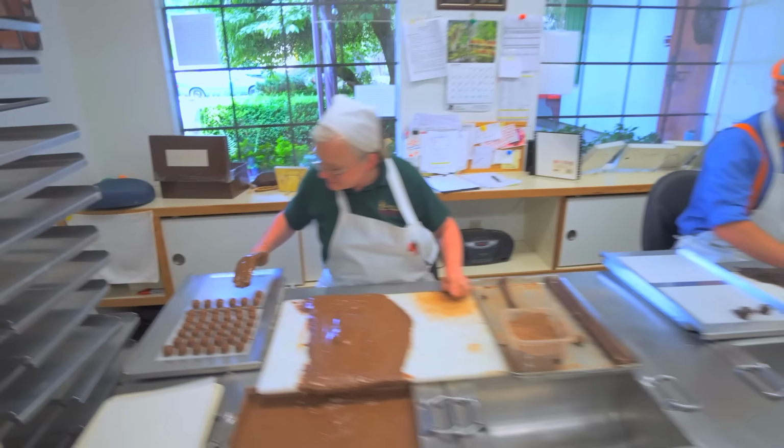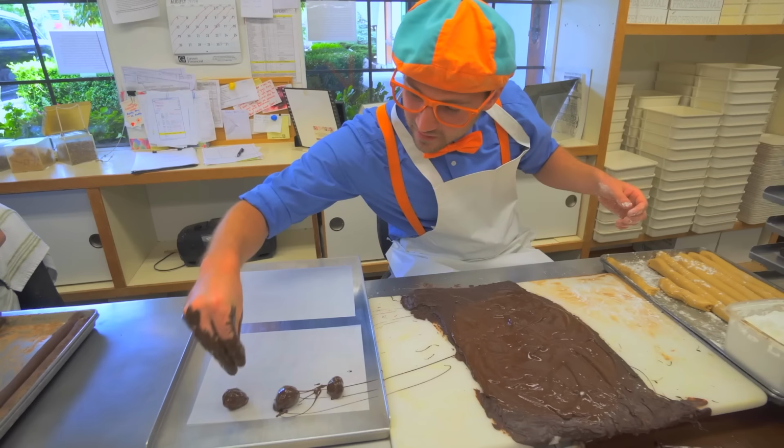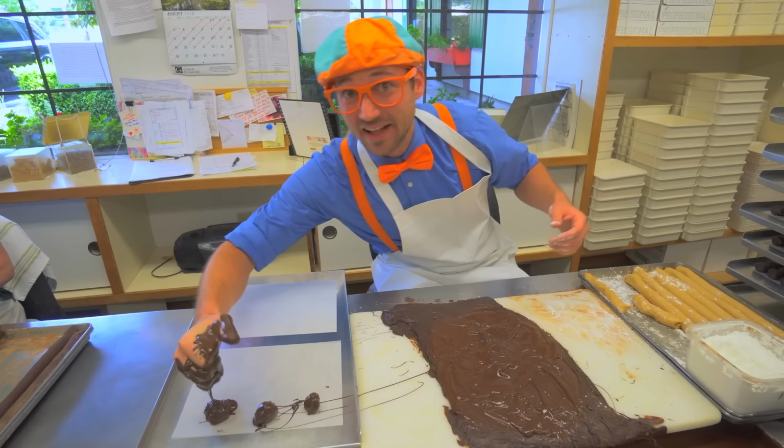All right, I'll make one last one. There we go. Swirl it around. Put it right there. Let's squeeze some chocolate on top. Whoa! That looks like a tasty truffle.